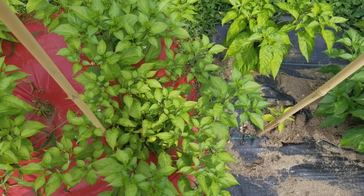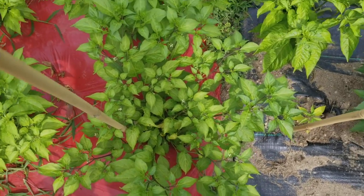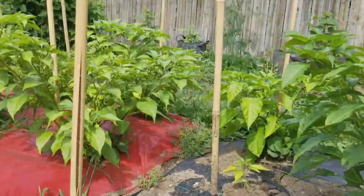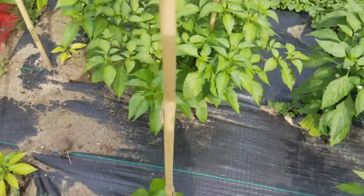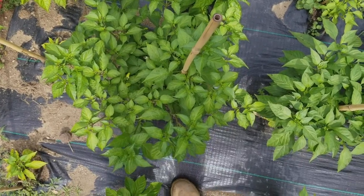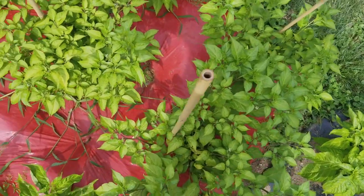In the past, I didn't do any pruning to this one, and it's spanning probably 2, almost 3 feet across. So that's pretty impressive for a plant that's supposed to be a pretty compact shrub. And you can see over here, doing pretty good on the growth on the regular woven ground cover. But just here, it's a little bit more elongated.